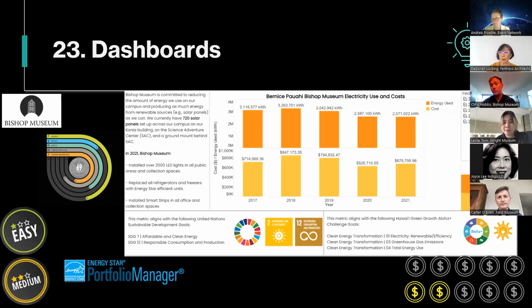And there are tons of different softwares available for various different portfolio managers, a widespread one that's freely accessible, as well as LEED have their own one. But you can build your own, which is what we did. And it's a really great way to be able to visualize what you're doing and the fact that you're actually making changes, and they can track how much of an impact you're making.